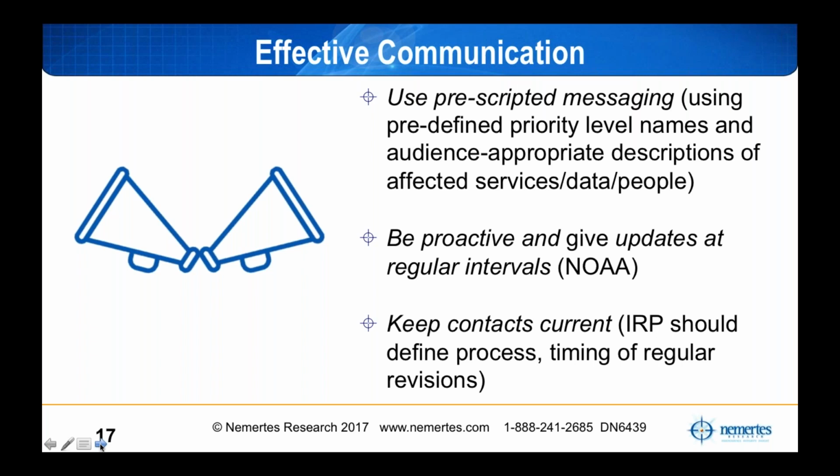Finally, the contacts need to be current. This sounds kind of obvious, but it's actually one of the biggest mistakes our clients make. They sit down, they have a big love fest, they build out their IRP, they put all the contact information in there, and then they don't update it for a year or 2 or 3 or 5, and when they go to need it, they discover that all the contacts are out of date. We'll talk about a process for making sure that never happens to you as we scoot on, but that's another key thing to think about.